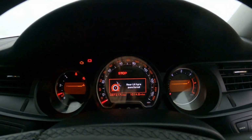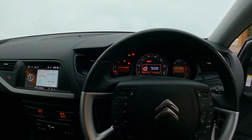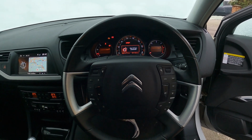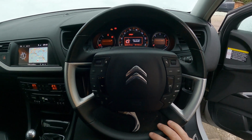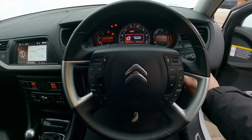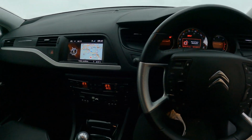Rear left hand tire punctured. What the hell? All right, let's give it a start, because I haven't started this car in 2 weeks, and I have a reason for that. I've actually been neglecting this car in this corner. I was hoping to get it rectified, but I'm not gonna go into too much information. And after 2 weeks, it just started.